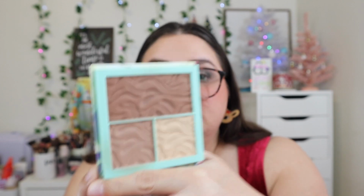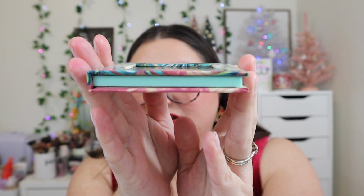I'm so glad that I picked it up, because the Physicians Formula butter bronzers are so bulky to store in your collection, and I feel like now I don't need to pick one of those up because I have it in here and it is very compact. I appreciate them for finally making something nice and slim and easier to store. And I love mixing the contour and bronzer shade together. I feel like that does a really good job at bronzing the skin, but also it's a little bit more cool toned, which is nice.